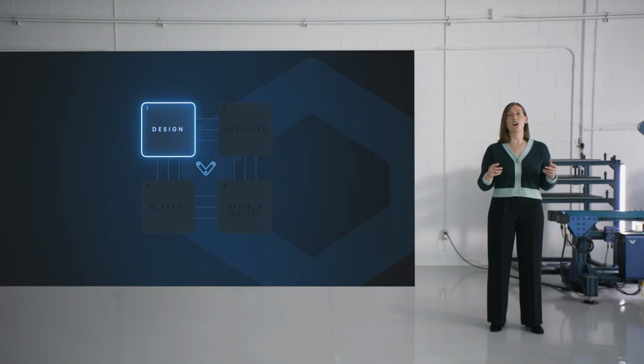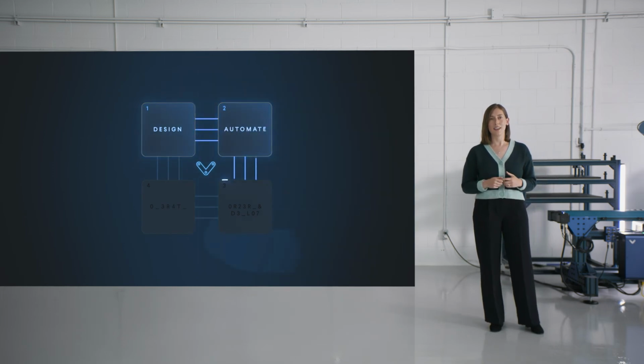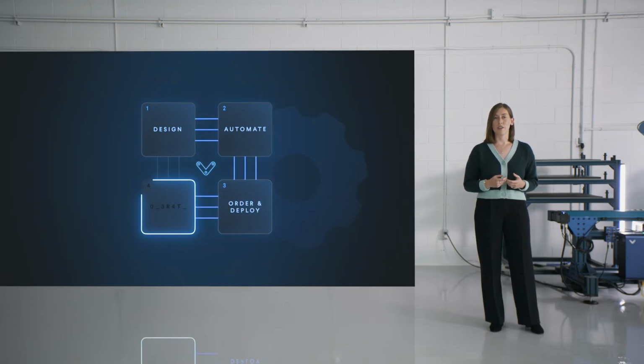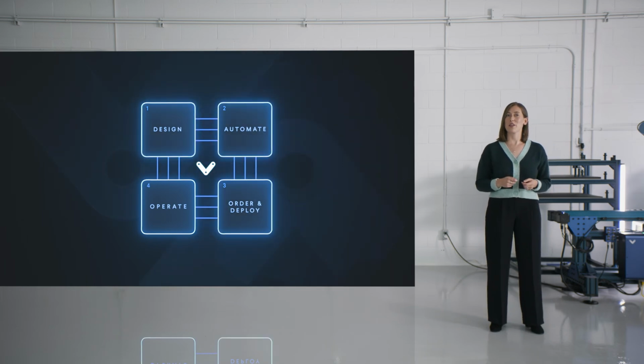The manufacturing automation platform covers each step of the automation process, from design to deployment. But what about the operation of your machine? We are very excited to announce the final pillar of MAP, Operate.